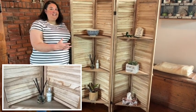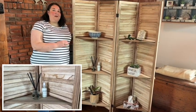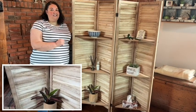I'm Alex from WTI, and this is a room divider from ECOMEX that I absolutely love. It is so multi-purpose, and I want to show you all the beautiful details.